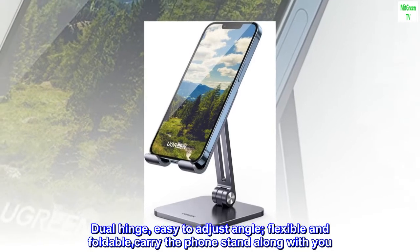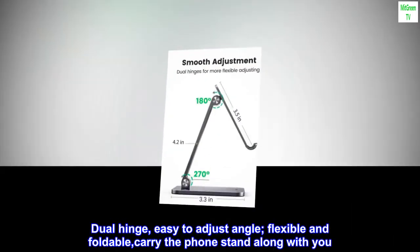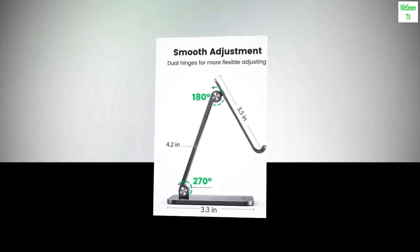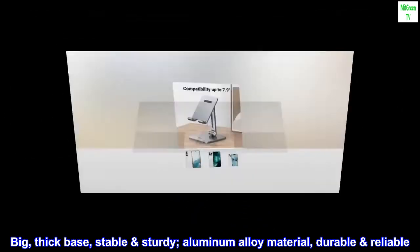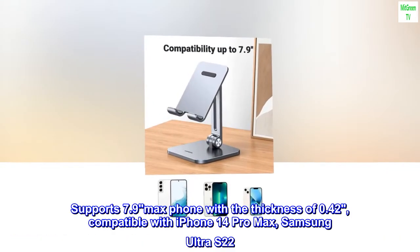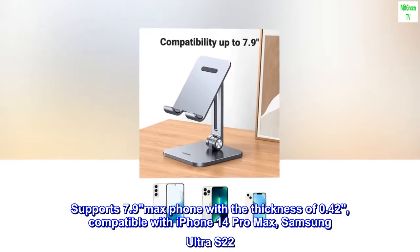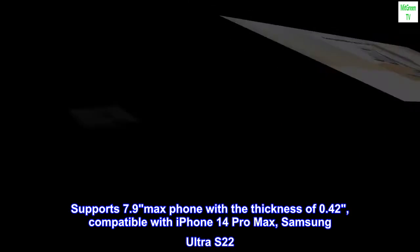Dual hinge, easy to adjust angle, flexible and foldable, carry the phone stand along with you. Big, thick base, stable, sturdy, aluminum alloy material, durable, reliable. Supports 7.9 max phone with a thickness of 0.42, compatible with iPhone 14 Pro Max, Samsung Ultra S22.